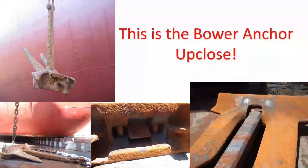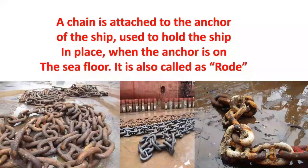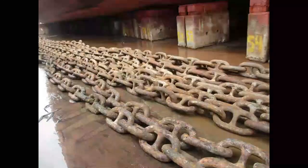Here is the bower anchor, up close. What is the anchor chain? A chain attached to the anchor of the ship, used to hold the ship in place when the anchor is in the sea floor. It is also called the rode.